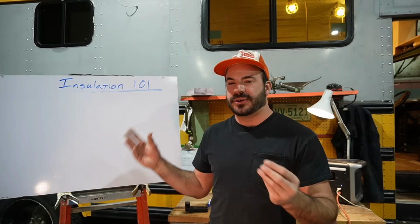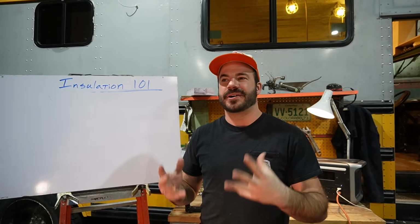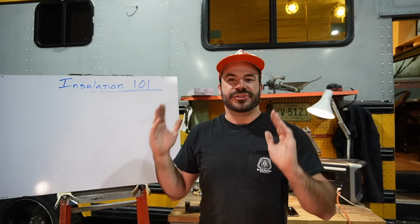So if I haven't made it clear already, the most important thing to keep in mind when you're insulating your bus with regards to moisture management and vapor barriers is to make sure that you have no bare steel exposed to the warm, moist air of your living space.